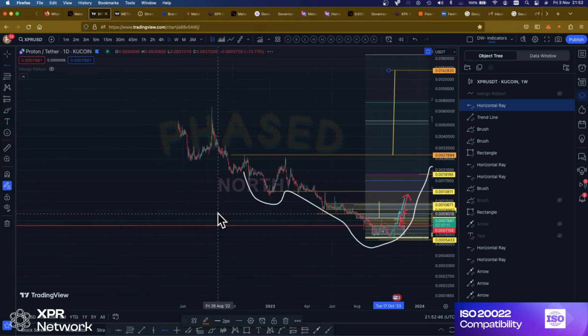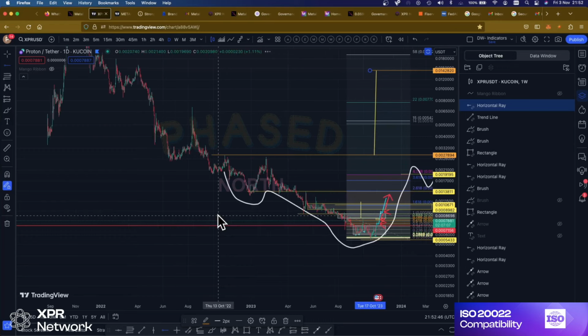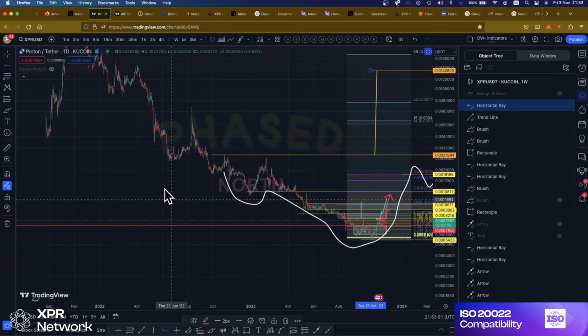But bear in mind, this could totally just fly through all of that and go all the way up to 6 cents without even thinking about it. All it takes is good news to come out and send it up to, you know, out of the sky.